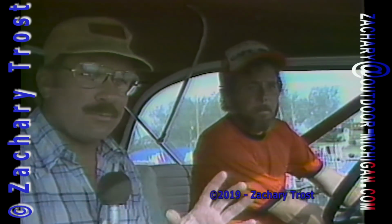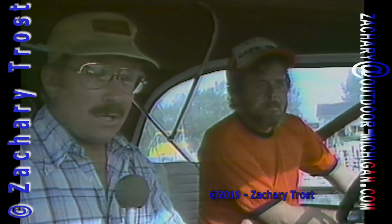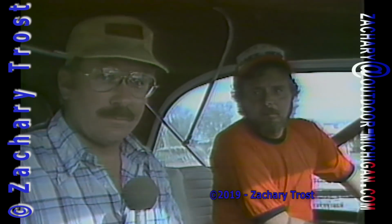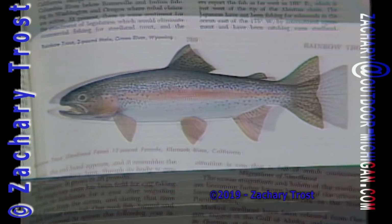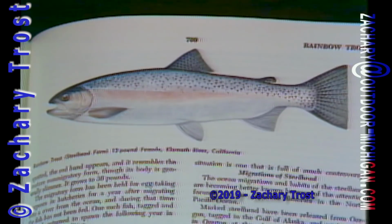Now, to give you a little background, the Skamania is a strain of the steelhead trout, which is a strain of the rainbow trout. Rainbows, of course, when you see them in the streams, are brightly colored with a bright rainbow pink line down the side. They live in the streams all their lives, and they'll grow to maybe a couple pounds, which would be a trophy rainbow in a stream. A strain of the rainbow is a steelhead.